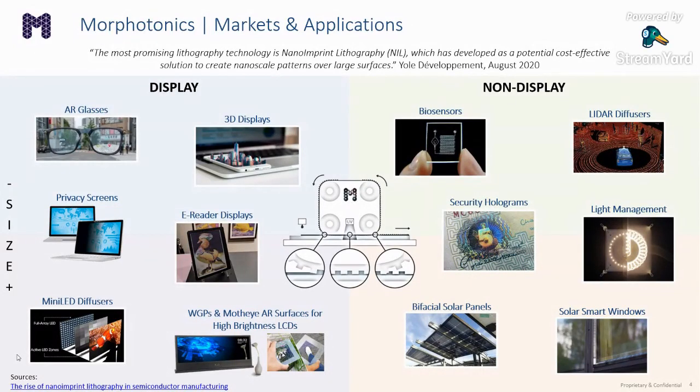As you can see in this quote at the top, a lot of people think, and you're absolutely correct, that nanoimprint lithography is one of the most promising technologies that's out there to create nanoscale patterns over large surfaces. That's the name of the game for us, patterning nanoscale and micron scale patterns on large surfaces, and there are many applications. Right, Matthijs? Yeah, that's correct.